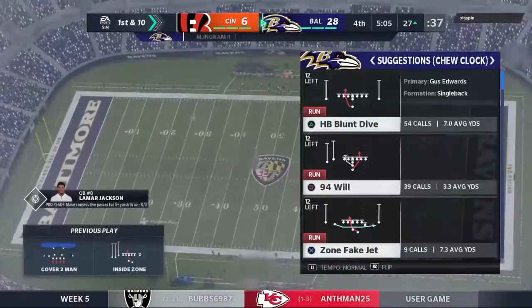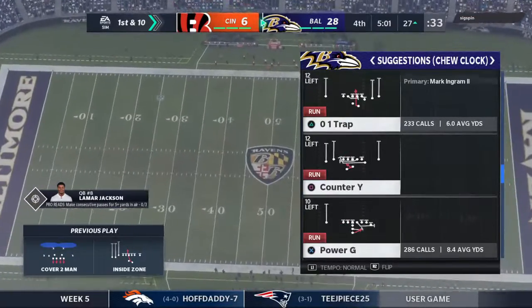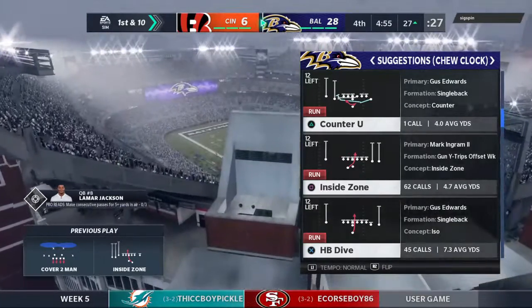Right now, they want to show the world they're up to the challenge. 2 yards, good enough for a first. I think they like this drive a little bit better there, partner. Running game helping out, picking up some of the slack. Because remember the last drive, they went 3 and out.